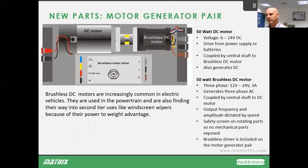drivetrains and motors in vehicles are now brushless technology. It has a big advantage that its power to weight ratio is far better than any other electric motor. And you'll see that when I show you the actual device later on. The brushless motor is probably about a quarter of the weight of a DC motor with the same power. The output frequency in terms of three-phase is dictated by the speed of the rotation, and the output voltage is also dictated by the rotation speed.